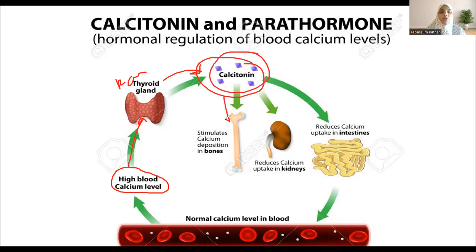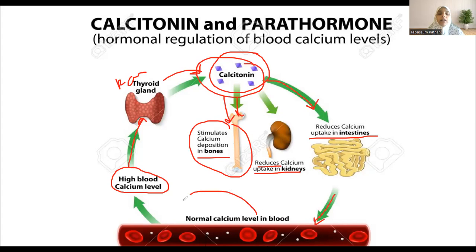It will tell the bones to take calcium ion, so it will stimulate the calcium deposition in the bones. Calcitonin will trigger the bone to take calcium ion and make the bone stronger. It will tell the kidneys to reduce calcium uptake in kidneys. Then it will tell the intestine to reduce calcium uptake in the intestine. And all the calcium can be then used to deposit on the bone structure. So the excess will be absorbed in the bones, and there will be normal calcium level in the blood.